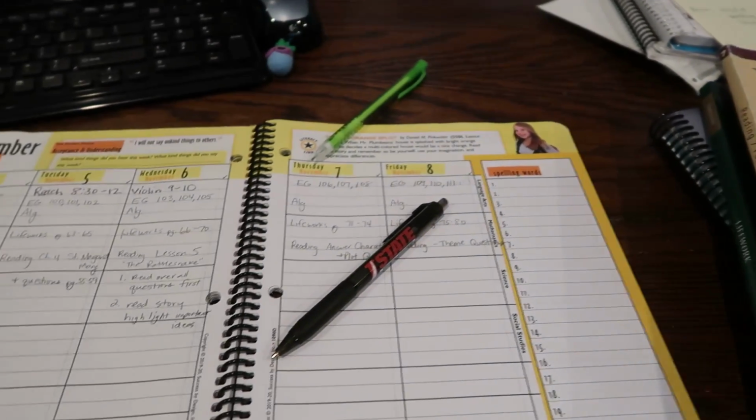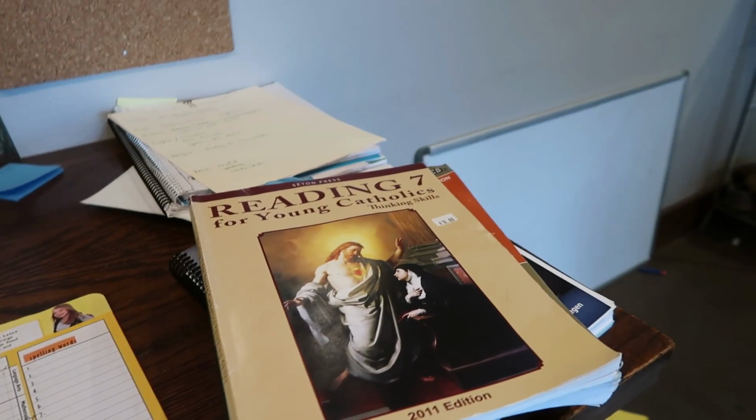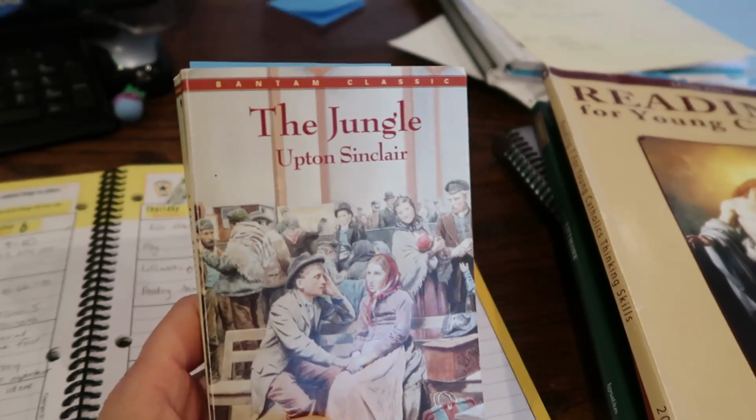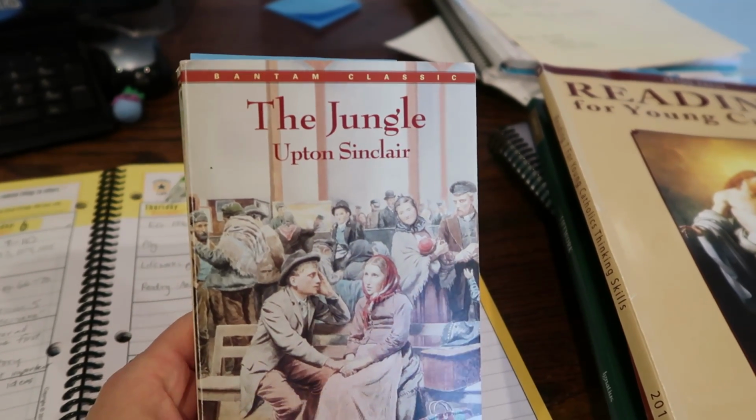Gang gang. What does gang gang mean? Like we got gang up. We have to gang up and do what? What you been harping on me this morning to do? So Amber wants to gang up, I guess, and we need to read The Jungle.